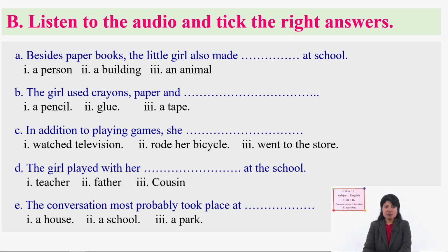Okay, we have done the second listening. Second listening is over. Now it's time for checking the right answers. So all of you, please be ready, okay? Here it goes, the answers after the second listening. Besides paper, books, the little girl also made what at school? A person, building, an animal. What is it? Listen, okay? I'll just play the particular clip over here for the right answer. Kangaroos. An animal, right? So it was kangaroo, that means animal.